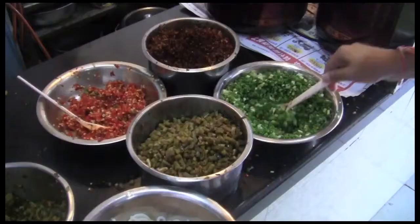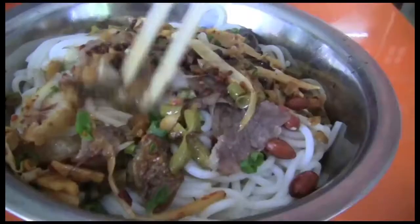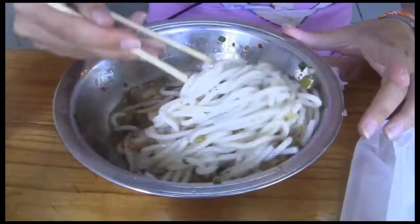Begin our Guangxi adventure with a bowl of Guilin Mi Fen. This famous noodle dish can be found all over China, but it's the best right here in Guilin.